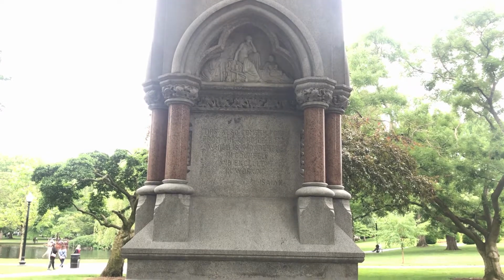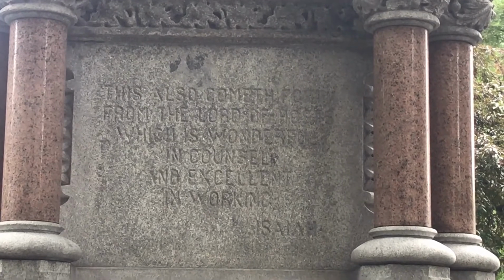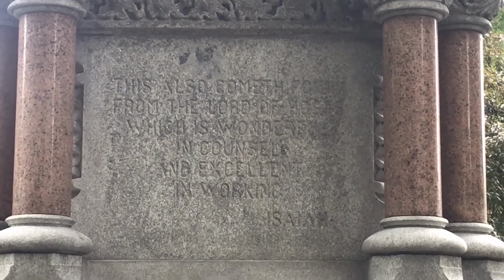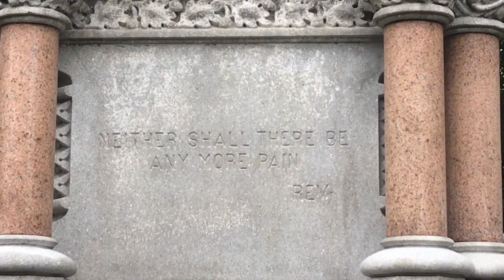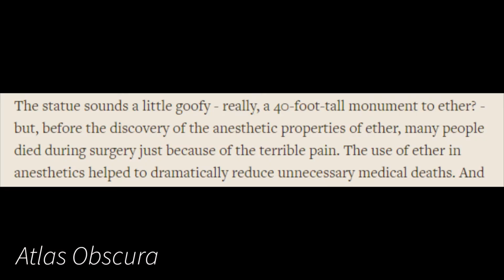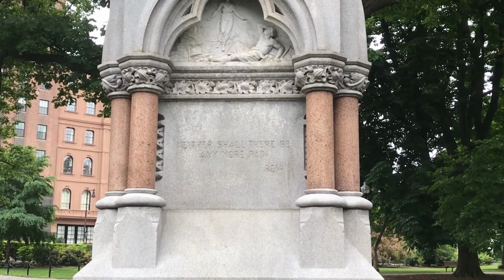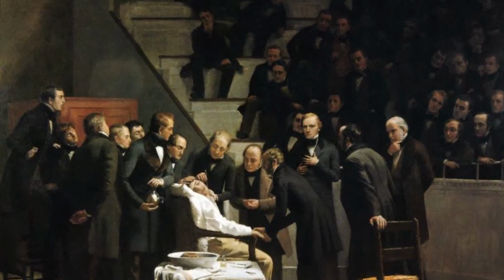Continuing with the biblical theme, two sides of the monument display Bible verses. One verse is Isaiah 28:29, which states, "This also comes from the Lord of hosts. He is wonderful in counsel and excellent in wisdom," referring to the work of Morton and Warren. The other is a quote from Revelation, stating that neither shall there be any more pain. This verse specifically relates to the monument, as the use of ether and anesthesia would have numbed the pain surgery causes. Furthermore, the inscription of these two verses imbues the monument with a somewhat divine quality. It compares the historic procedure with the actions of God, therefore labeling it as a type of miracle.